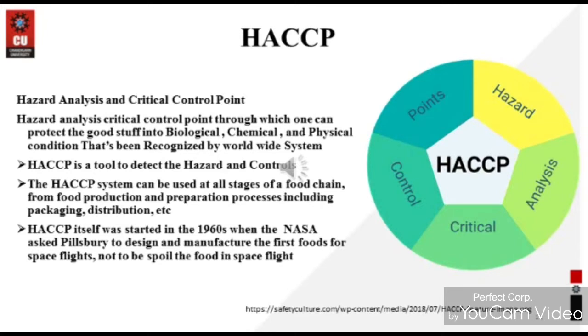HACCP itself was started in 1960 when NASA asked Pillsbury to design and manufacture the first food for space flight, food that would not spoil in space flight.